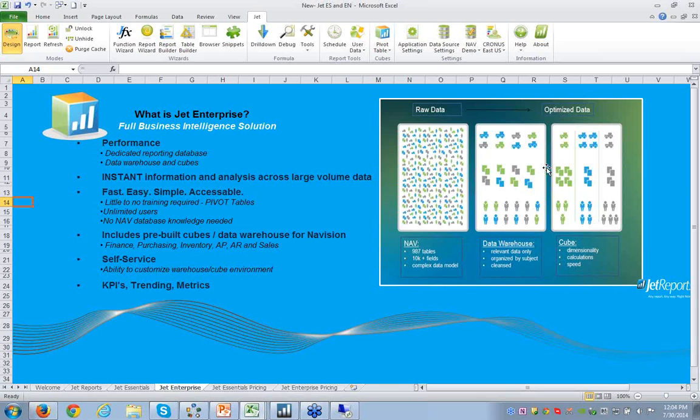So going a step further in optimizing the data, the cube makes the data even more relevant for analysis. So this is where dimensionality and key performance indicators come into play. So notice on the graphic that not only are the icons lined up, but now they're also organized by color. The cube has now taken every possible combination of dimension and value and laid it out into one flat file format. So this means that if you wanted to see sales by item, by region, by year, that analysis is already done for you and sitting there waiting to be viewed with a couple clicks of your mouse.